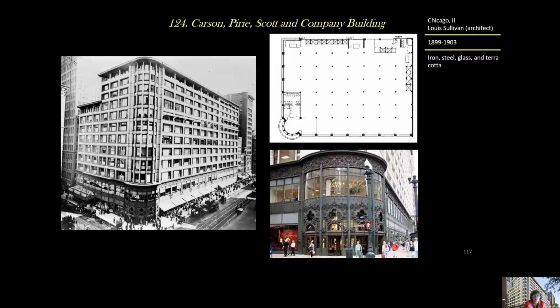Okay, this is piece 124, the Carson, Pirie, Scott and Company building. It has 3 images. It is a building made in Chicago, Illinois by Louis Sullivan, famous architect. It was made between 1899 and 1903 of iron, steel, glass, and terracotta.